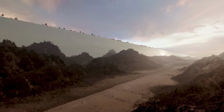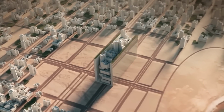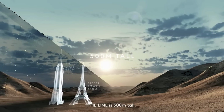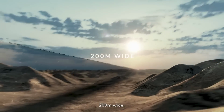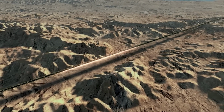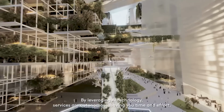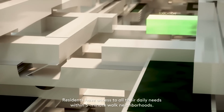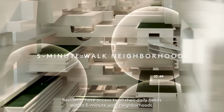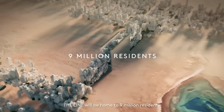Although it looks like one big wall, it's actually two parallel skyscrapers with mirrored surfaces. They're 1,640 feet tall, 656 feet wide, and span 75 miles across desert land and the Red Sea. They look separated, but they're connected via walkways and divided into neighborhoods that are supposed to offer all the amenities of city life within a 5-minute walking distance for 9 million people.